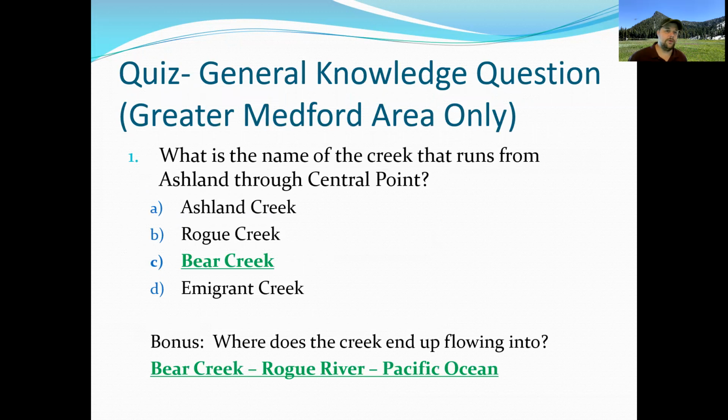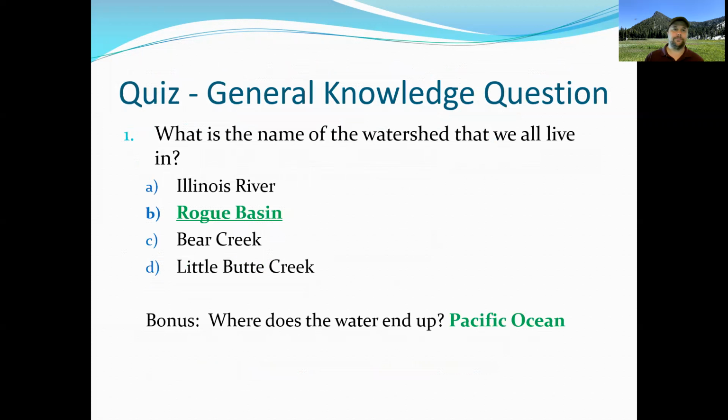Okay, so if you're in the greater Medford area, the answer is Bear Creek. Bear Creek is the stream that flows along I-5. And where does it end up flowing into? Bear Creek goes straight into the Rogue River over by the Table Rocks, and then it ends up all the way in the Pacific Ocean. So we like to remind everyone that everything's connected. Anything that goes into Bear Creek can end up in the ocean.